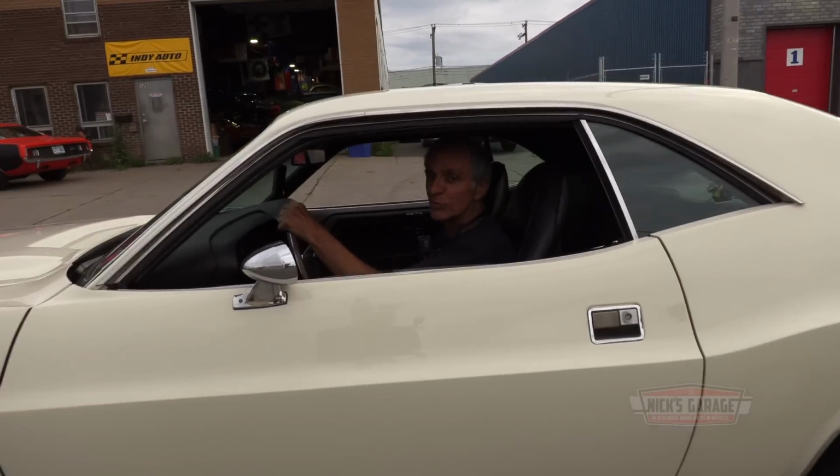You know what's cool? I can't believe there's a twin that came out of my shop. My dream car, and here we have a second one. I just can't believe I built another one.